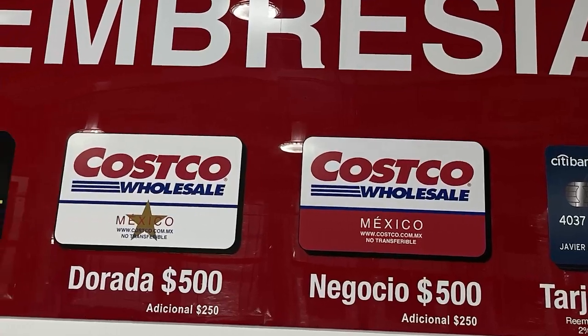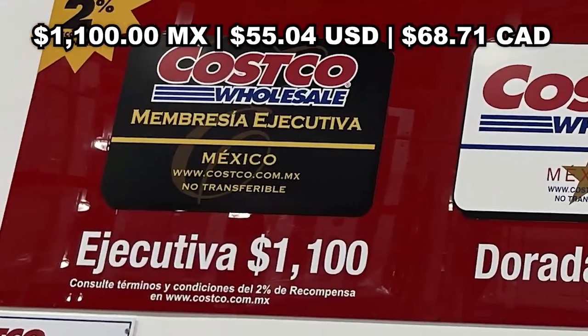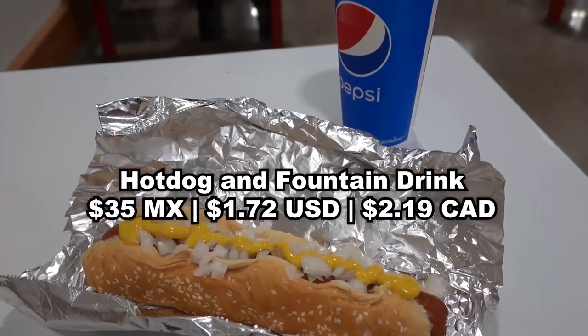So I had always had the regular Costco membership, which is 500 pesos here, but I recently upgraded to the executive membership, which is 1100 pesos. And when I did that, I got a bunch of coupons for like 50% off a number of things in the store, as well as a free hot dog and fountain drink here.